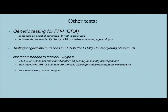What other tests do we need to consider if it is bilateral disease, or if the patient has primary aldo at less than 20 years of age, or has a family history of primary aldo or strokes at a young age, less than 40? You need genetic testing for glucocorticoid-remediable aldosteronism. And if you have very young patients with primary aldo, we can test for more genetic mutations. But we don't have to test for any mutation in other primary aldo.